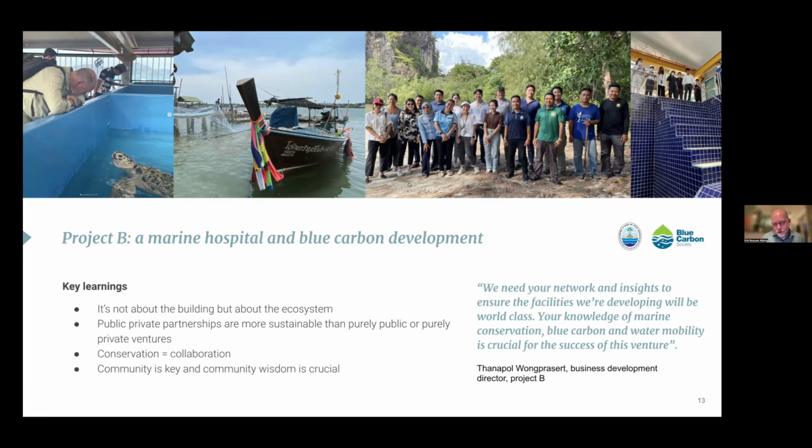And conservation is all about collaboration. And again, community is key. We worked with local fishermen, and they knew everything about these dugongs. They knew exactly where the seagrass was growing and where it wasn't growing. They knew exactly what the quality of the seawater was. They knew so much just from being with that environment.